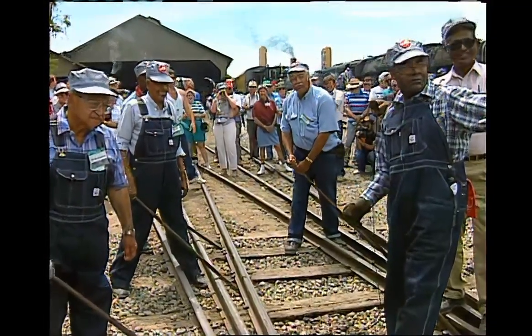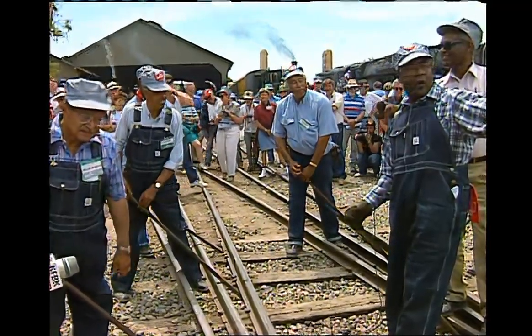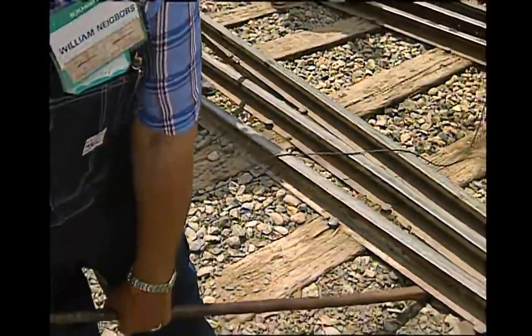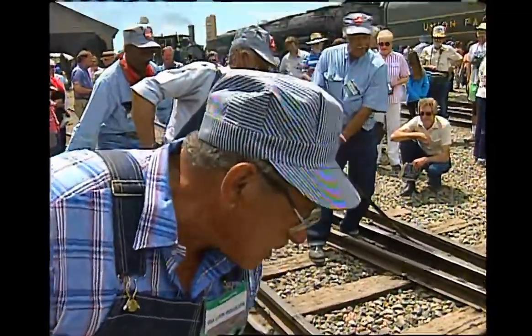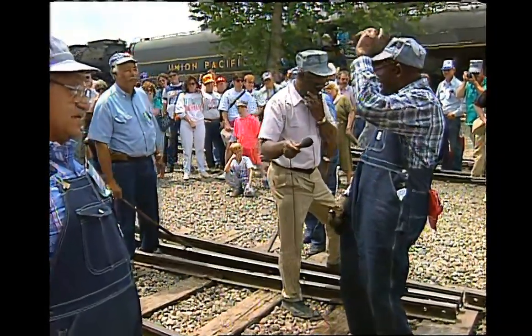Look at the boss. How he stands. More like a farmer than a railroad man. Look at the boss man, how he stand. More like a farmer than a railroad man. Look at how he, oh, like, oh, oh, yeah. Move on down, lead man, 15 more feet.